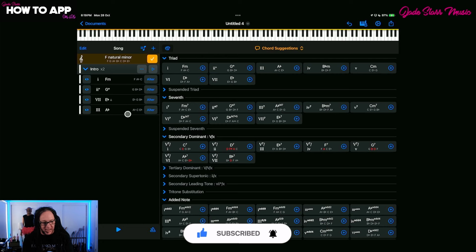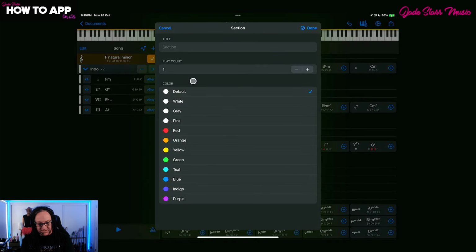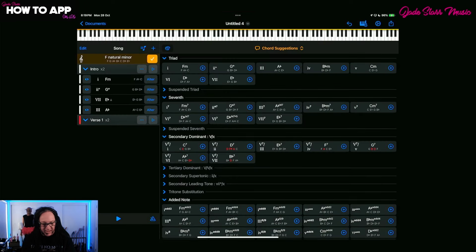So let's come in and add a brand new section here. A selection marker, and we'll just put a verse. Call it verse 1, and we'll do 2 times playing this. We'll make it red, done. We're ready to go. Let's add some chords. So we finished here on this A flat.